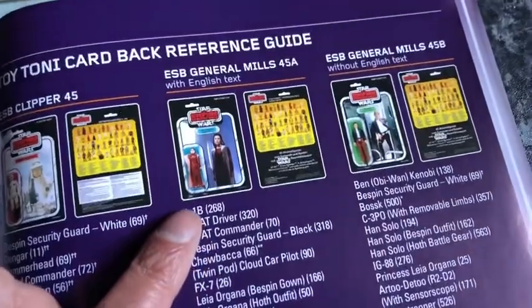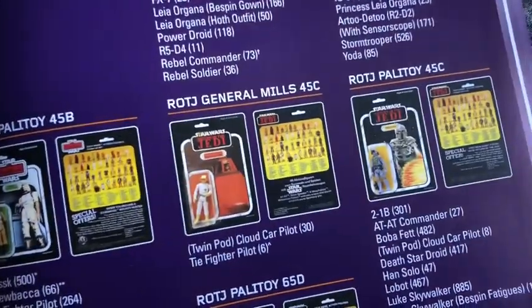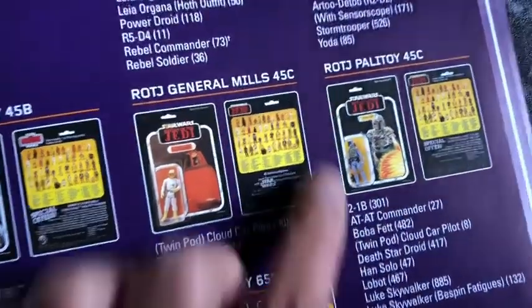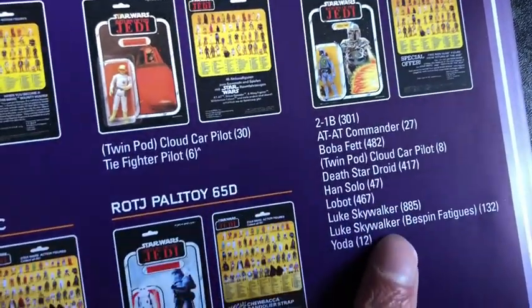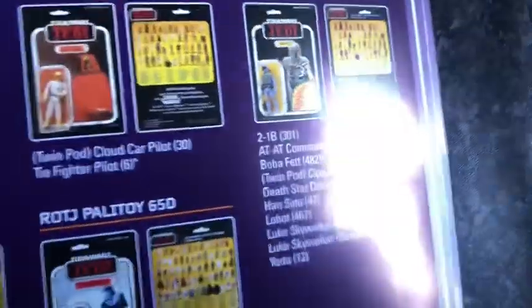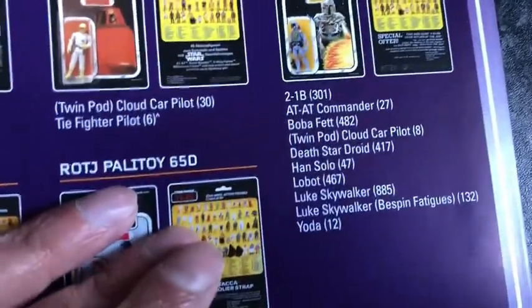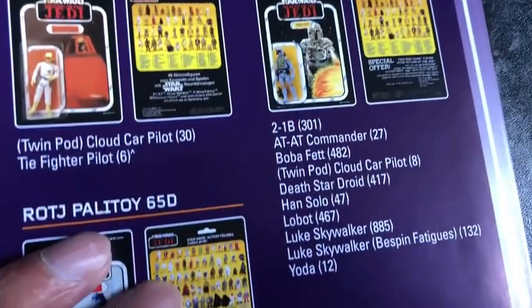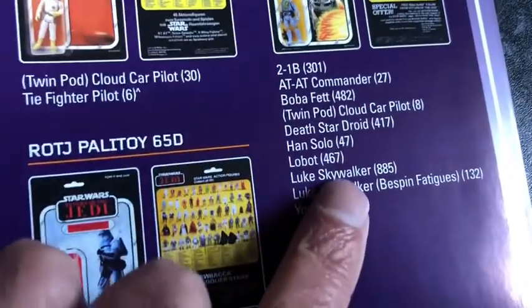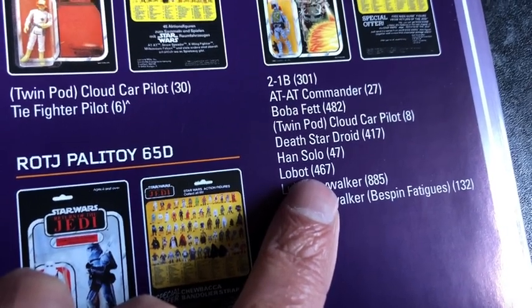So these are the 45As. ESB 45Bs. We're looking for 45Cs, Return of Jedi. Here we are. So we can categorically, why am I trying to use big words? Categorically state that Dengar is not on the 45C list. Out of these ones, I've got the Luke, unfortunately. Well, Lobot, those two definitely.